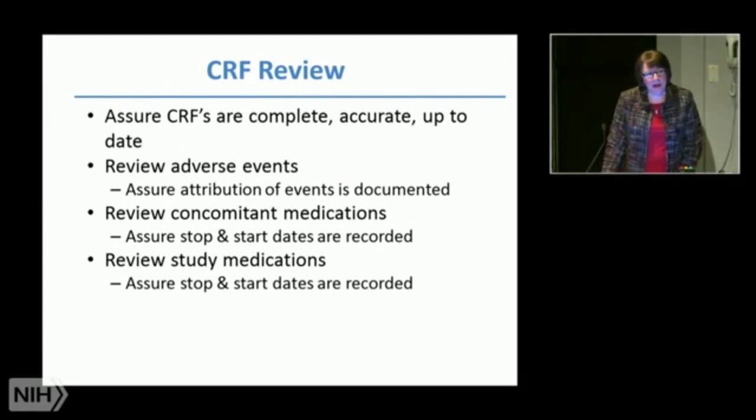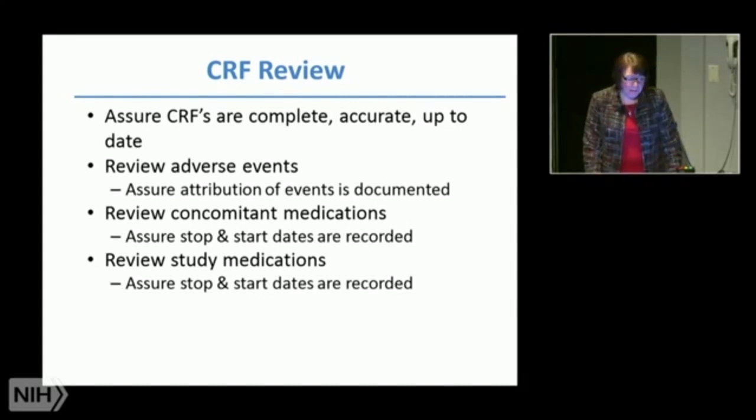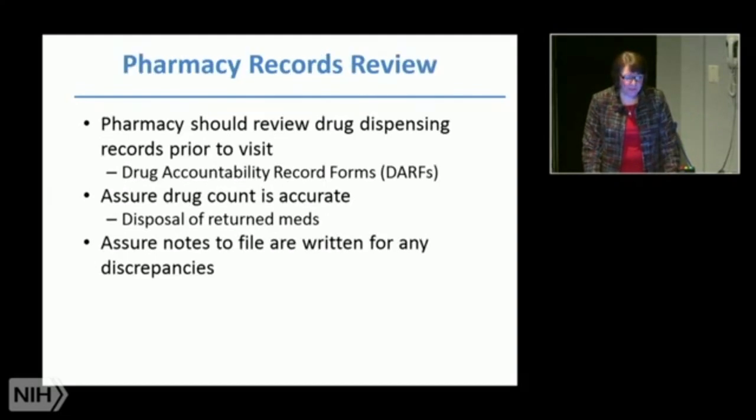You also want to look then at your data collection tool, so your case report form. You want to make sure that they're all complete, they're accurate, and they're up to date. And particularly for clinical trials, you want to look at your adverse events, your concomitant medications, your study medications, and anything that assesses response. So you want to make sure you have all of that data complete in the case report form, as well as in your source documents.